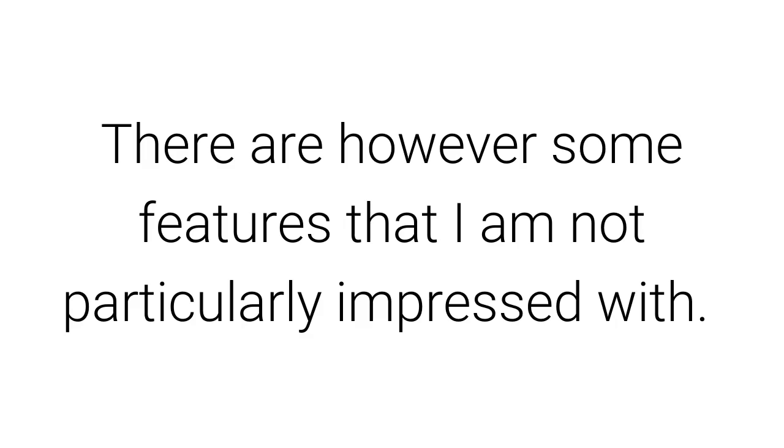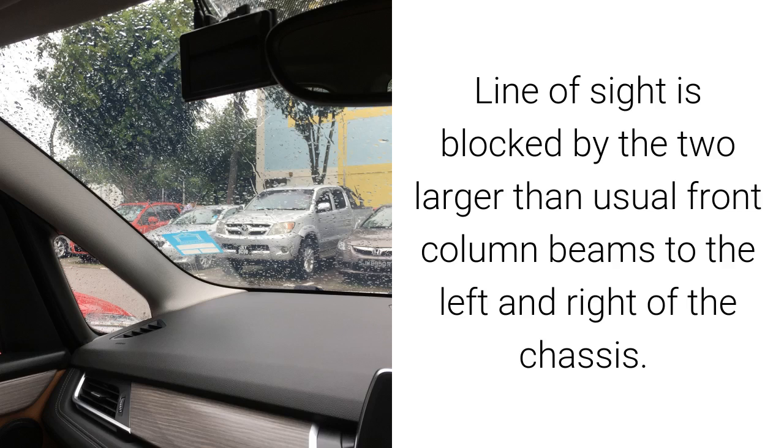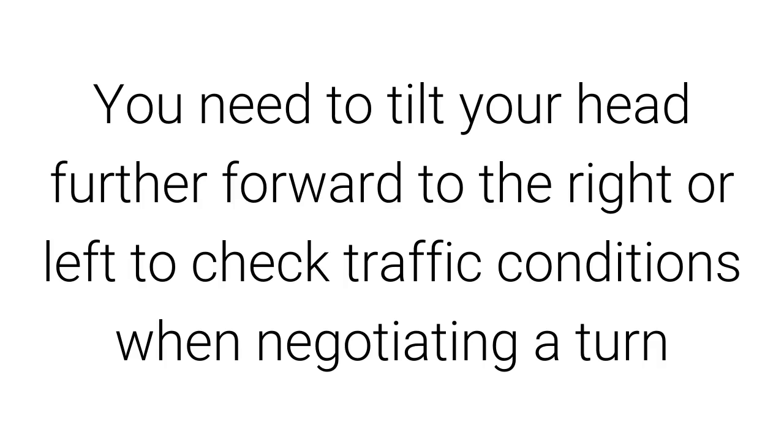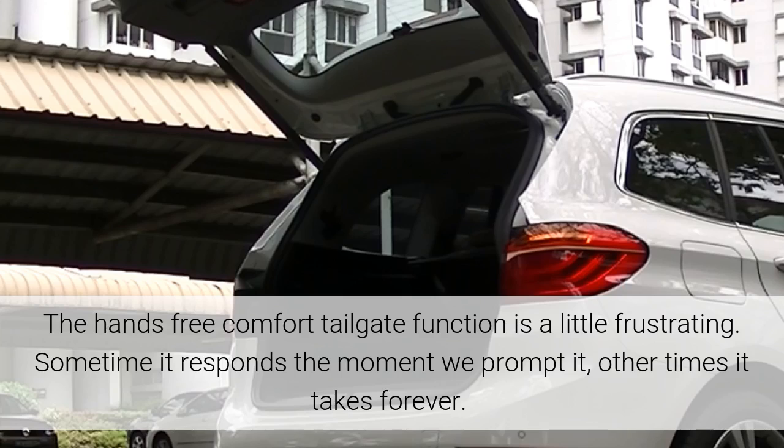And as mentioned earlier on, there are other features that I'm not particularly impressed with. The line of sight is blocked by 2 larger than usual front column beams to the left and right of the chassis, which makes checking traffic or obstacles while driving difficult. As such you need to tilt your head further forward to the right or to the left to check for traffic conditions when negotiating a turn.